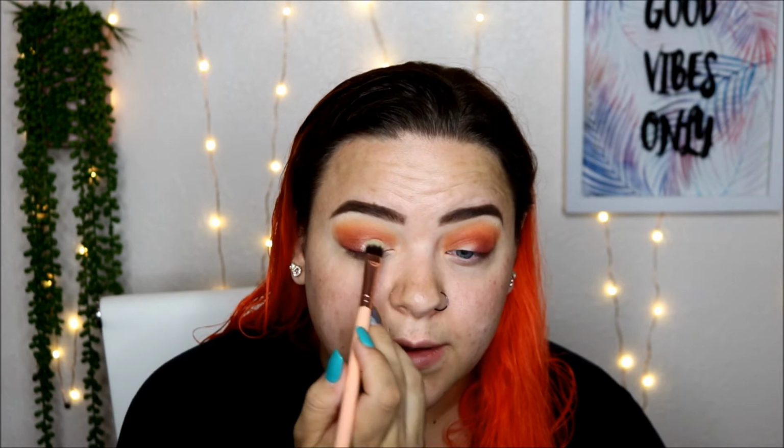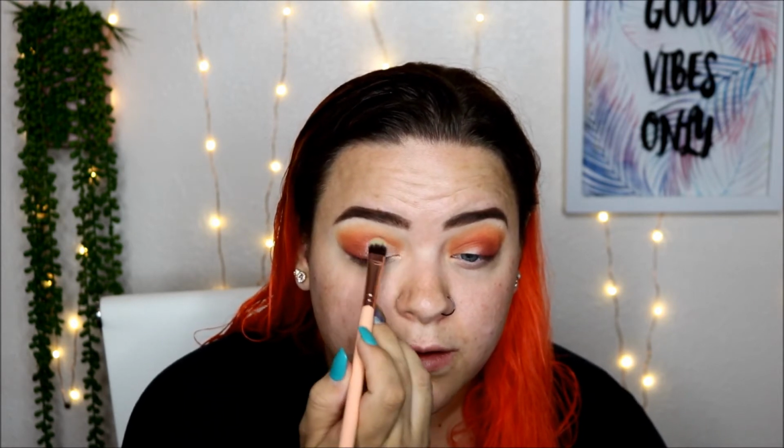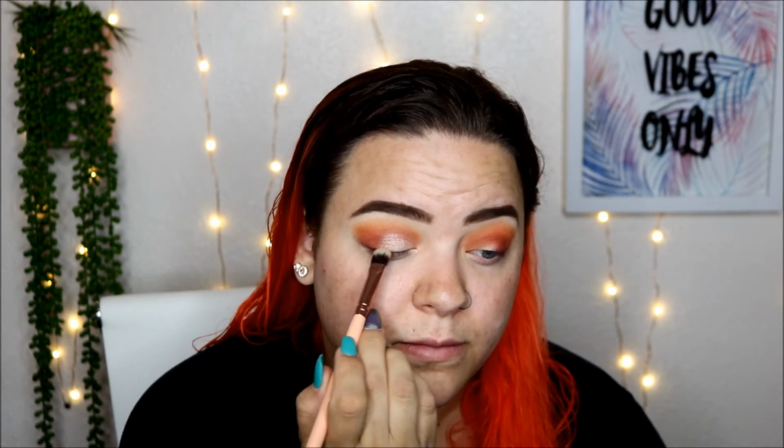So then for the lid, I think I'm going to take La Costa. I'm going to take this BH Cosmetics number 5 brush. That's how it's applying dry with a brush. So then I'm going to see what it looks like when I spray it with a setting spray. Oh yeah, way better. That color is really pretty. Taking that second brush again and just picking up that brick shade, just going to blend those edges.